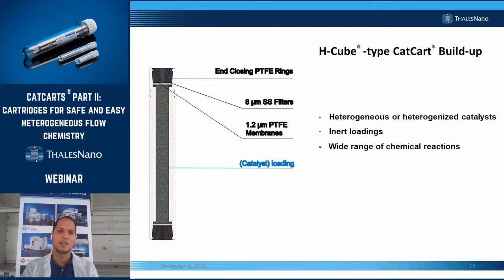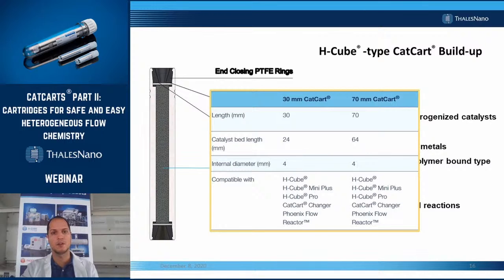And finally, the catalyst bed, which can be heterogeneous or heterogenized. We can provide inert loadings for blank experiments or just to provide effective mixing inside the cartridge without any catalytic contribution. This was the build-up of the 30 and 70 mm long cartridges, which can be used in all instruments of the HQ family and also in the Phoenix flow reactors.